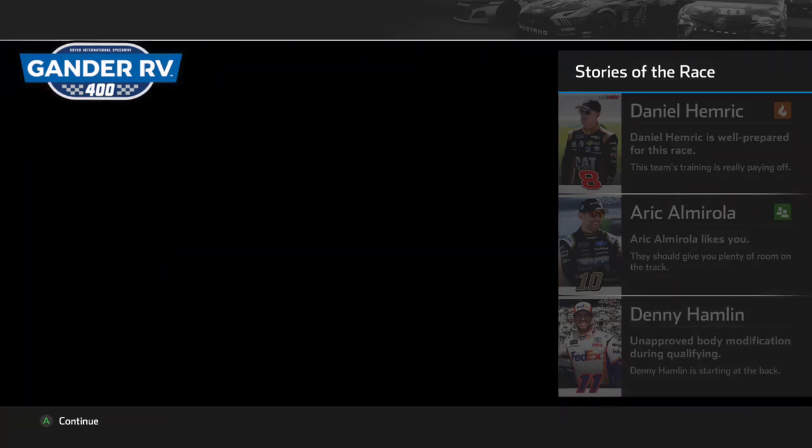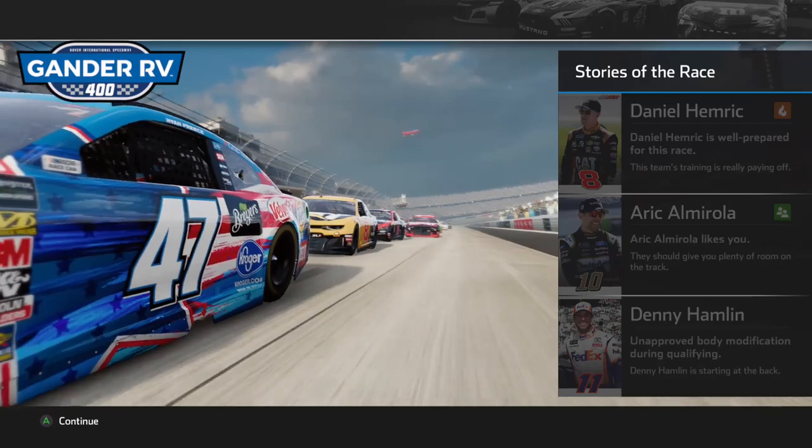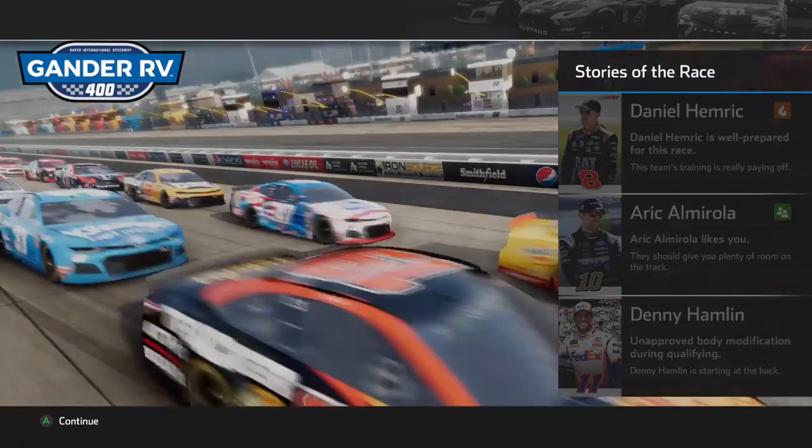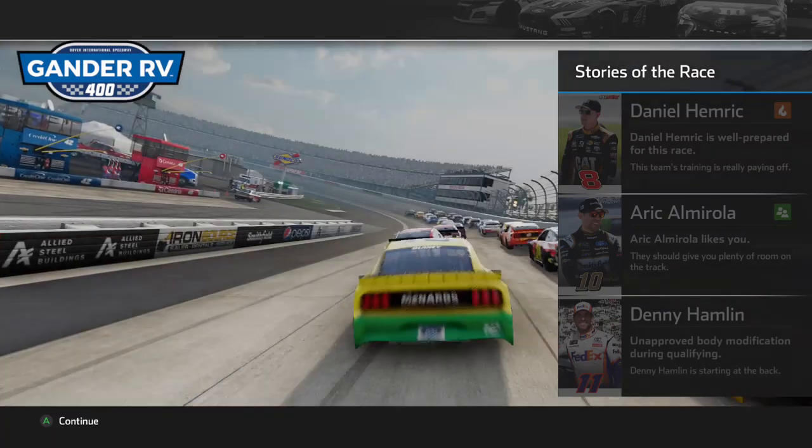Also known as the Monster Mile, the banking here is so high, drivers often call it a roller coaster ride. Well, it's time to go for a ride. Let's send it trackside.